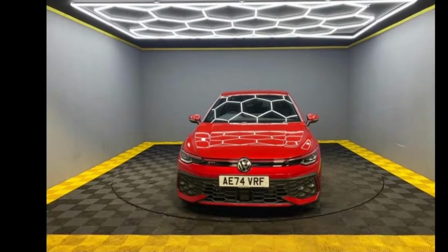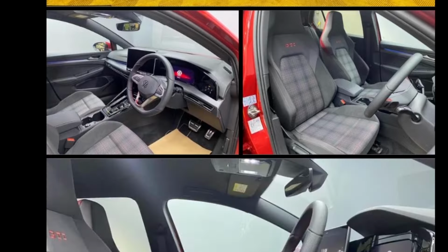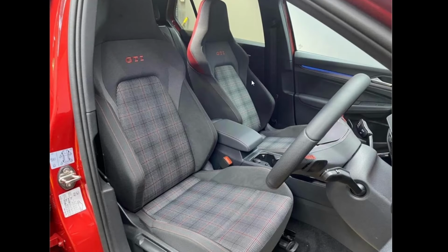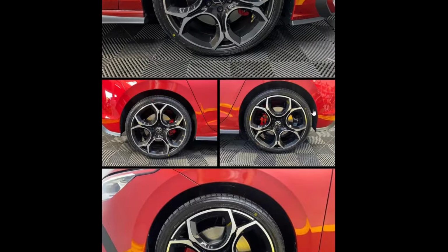I don't know what else they've done on the pictures, if they've got something a bit up close. No, they've just done a lot of spinning around. This one doesn't even have the Vienna leather seats, and that's the difference. That's the standard seats, and then there's the wing, just shown there. I don't know if there's another picture of it.